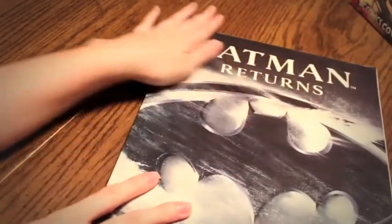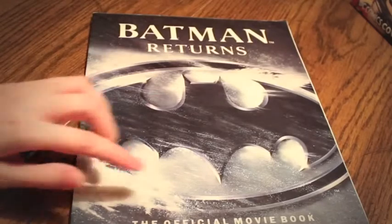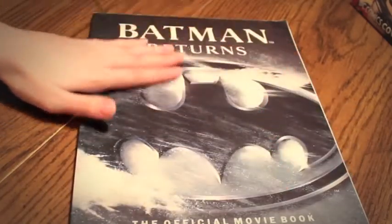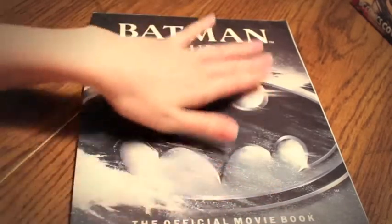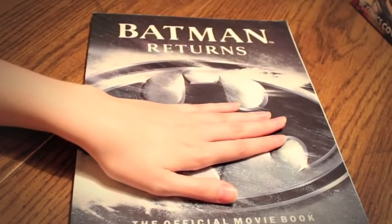The next one that I have here is this copy of Batman Returns, the official movie book. Now, this book, not everyone is going to enjoy this book, but for me, it's something in my heart that I had to own it.